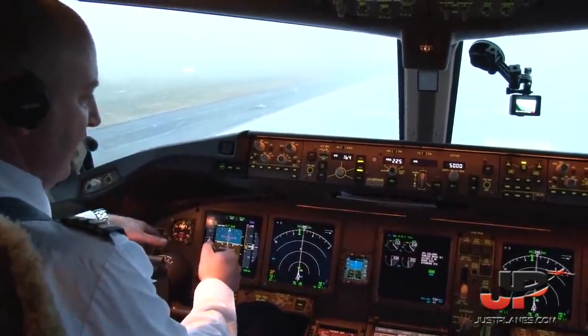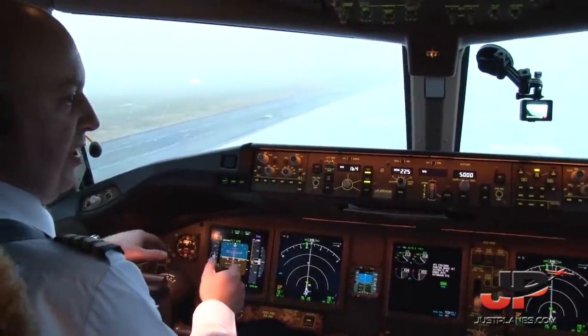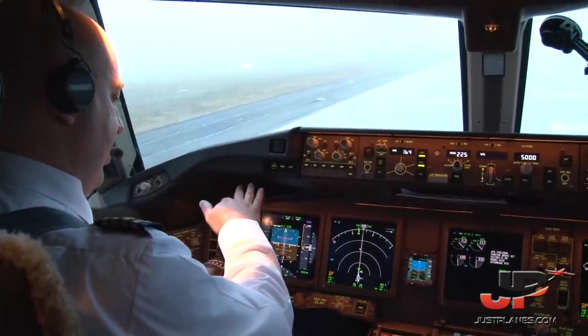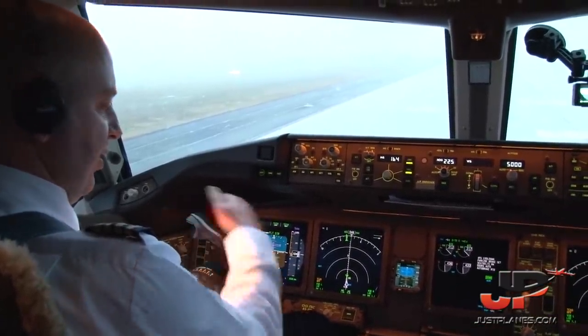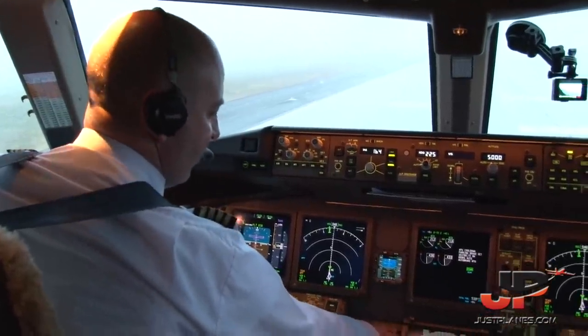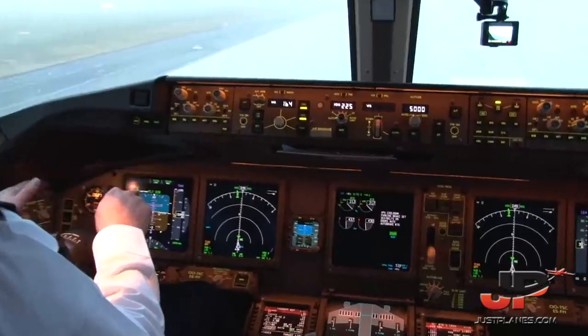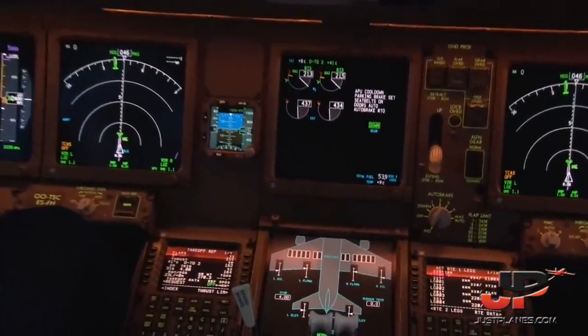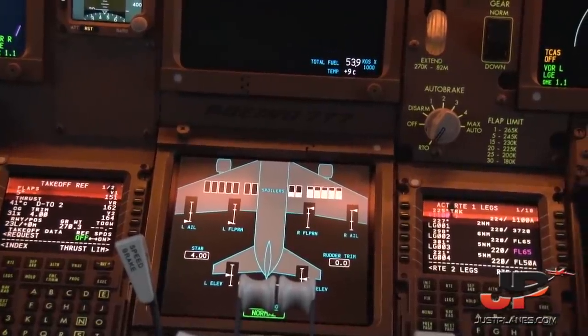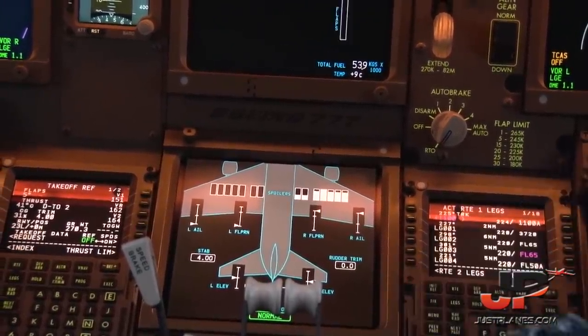As we wait for him to disconnect, and before we see him visually on the right-hand side, we're going to check the working of the elevators and spoilers. As you can see here on the flight control page, you can see the spoilers coming up and the elevators going up on the left. I see the bypass pin. Thumbs up. Okay, thumbs are up, which means we can select flaps 5 as calculated by performance.